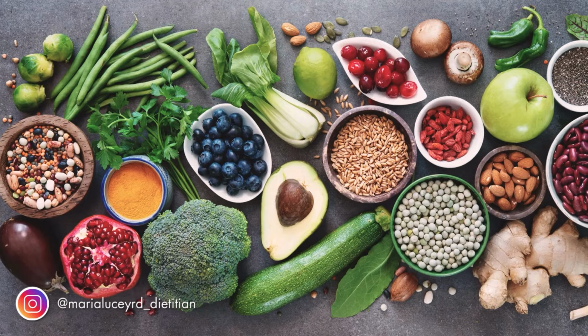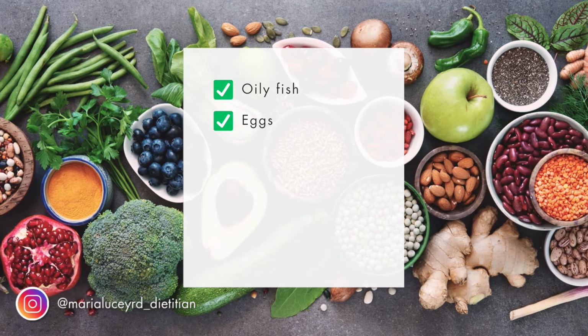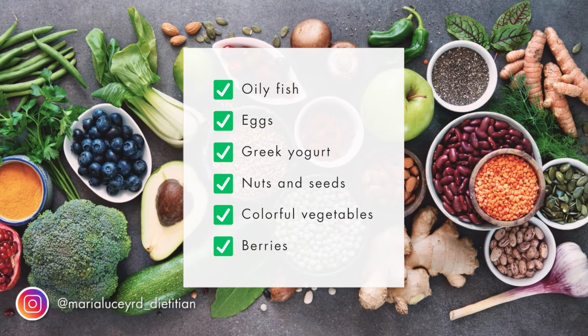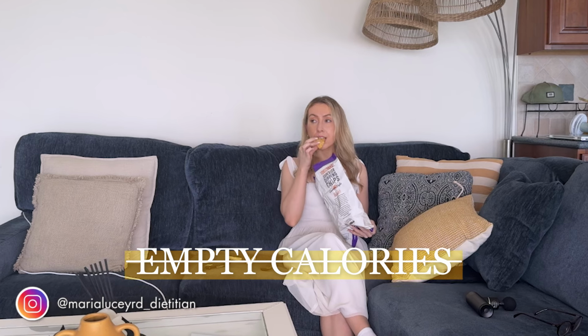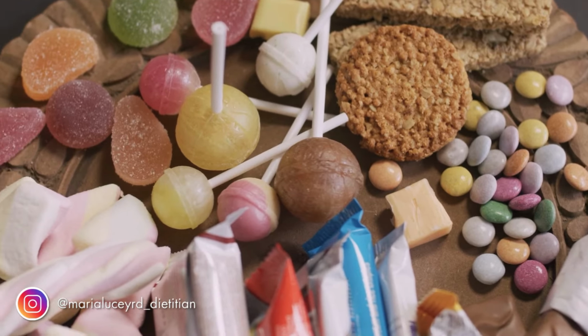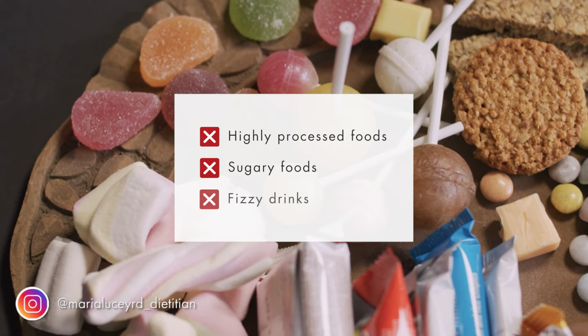So foods with high nutrient density give you the most nutritional bang for your buck. You want to focus on nutrient-dense foods like oily fish, eggs, Greek yogurt, nuts and seeds, colourful vegetables, and berries for their rich antioxidants. But when your appetite is really reduced, you don't want to be filling up on foods with empty calories, which just means you're getting calories but not much nutrition from them. You're not getting any vitamins or minerals. These are things like highly processed foods, sugary foods, and fizzy drinks.